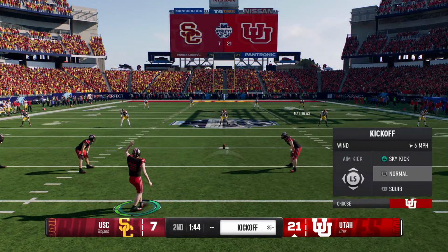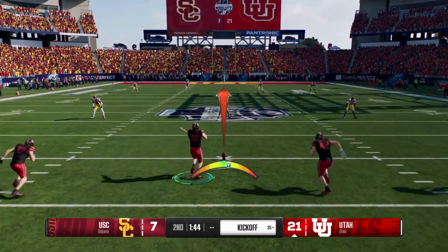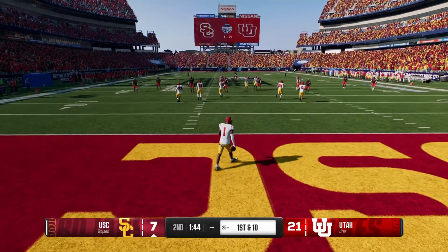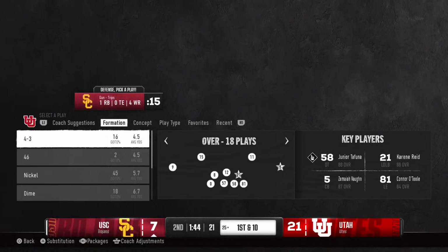They're just about ready to kick it away. And they desperately wanted to attempt a return, but decided not to. Instead, they'll take the touchback. And guys, USC has the ball back and is sending the offense onto the field.